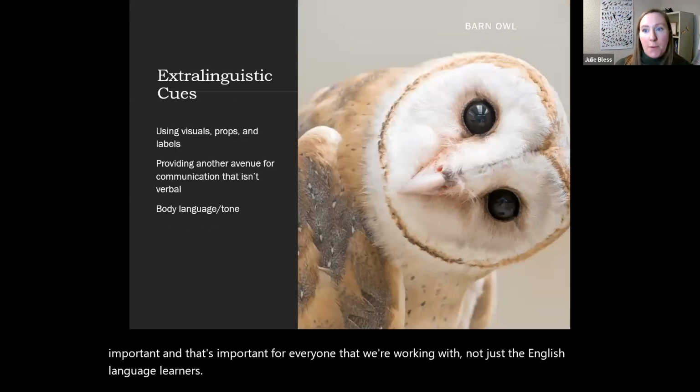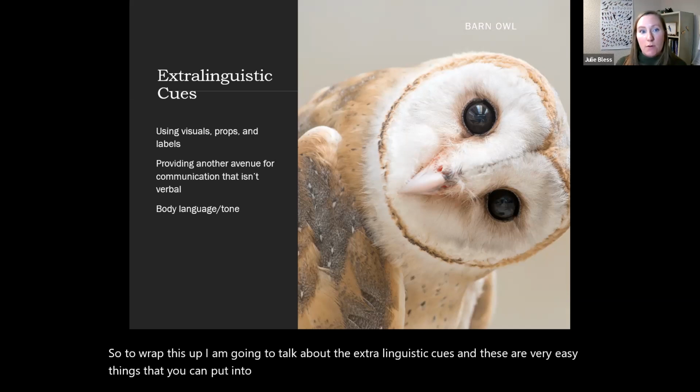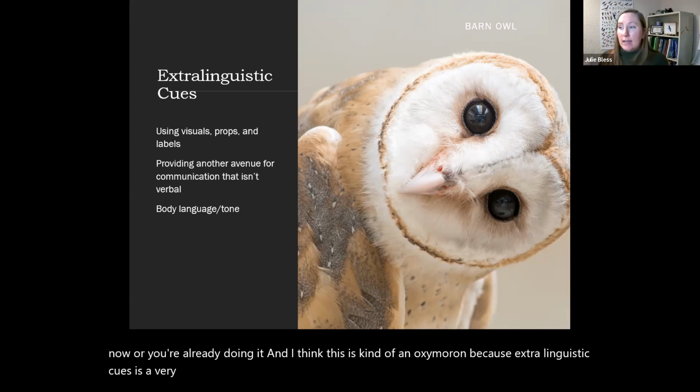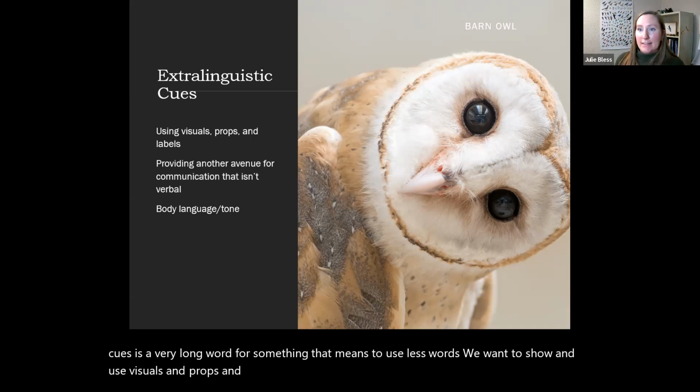So to wrap this up, I am going to talk about the extra linguistic cues. These are very easy things that you can put into the products and programming that you are putting out right now, or you're already doing it. I think this is kind of an oxymoron, because extra linguistic cues is a very long word for something that means to use less words. We want to show and use visuals and props and labels that aren't necessarily incorporating a ton of language.